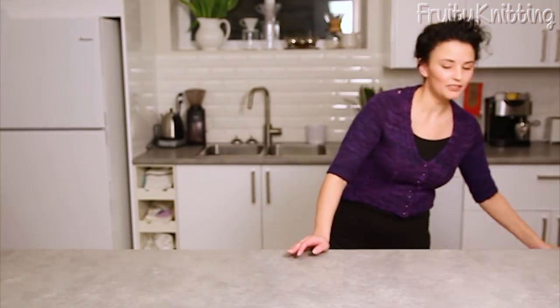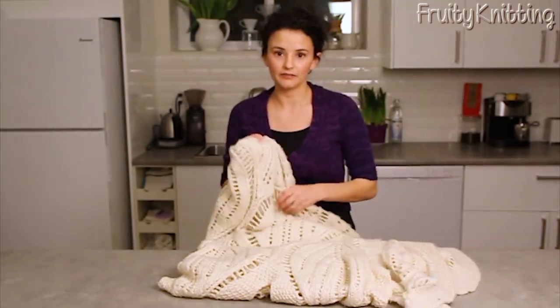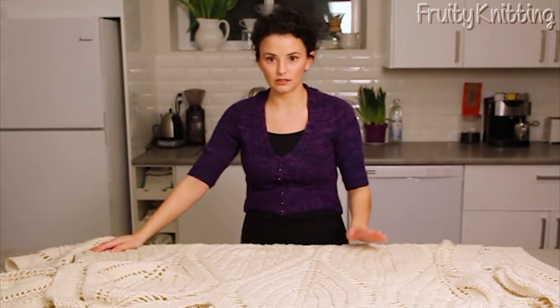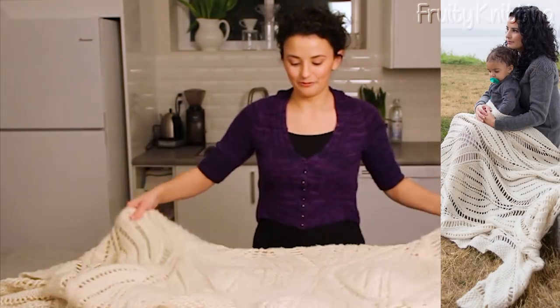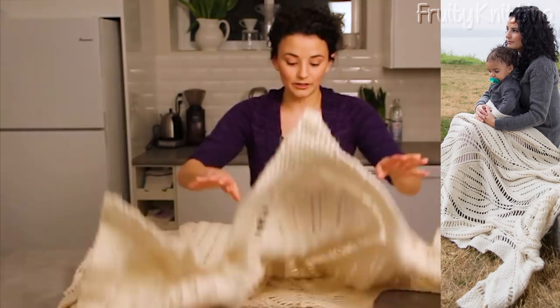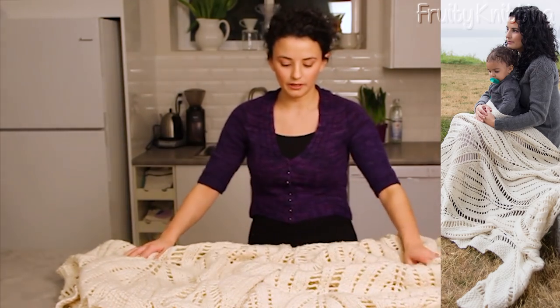So my next item to show is the Falling Leaves blanket. This is knit out of Knit Pig's Swish Bulky Yarn. It's a superwash wool, which is lovely because I get this thing dirty all the time going outside. And when I bring it back in, I just throw it in the wash, lay it out to dry, and we're all good. This thing, I was so surprised when I knit it. This was the first bulky weight blanket that I ever knit.